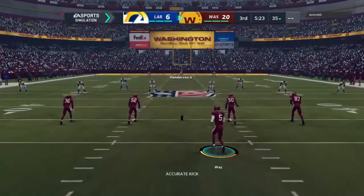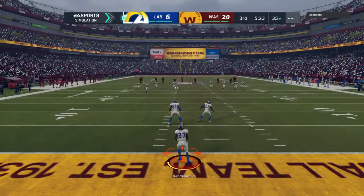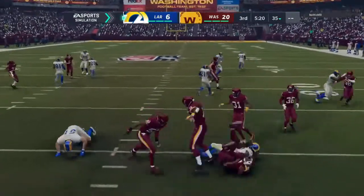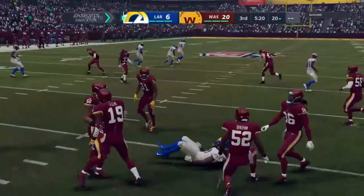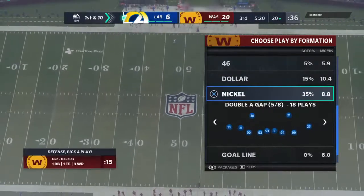Set now to kick this one away, and off it goes. And he'll be brought down right on the chalk of the 20. Take over 1st and 10 at their own 20-yard line.